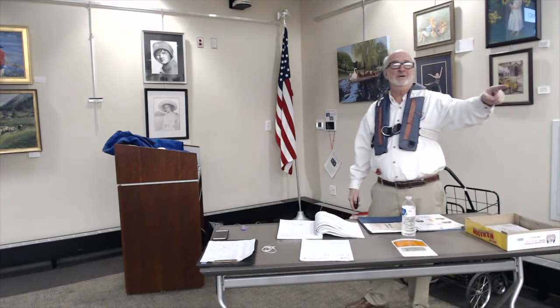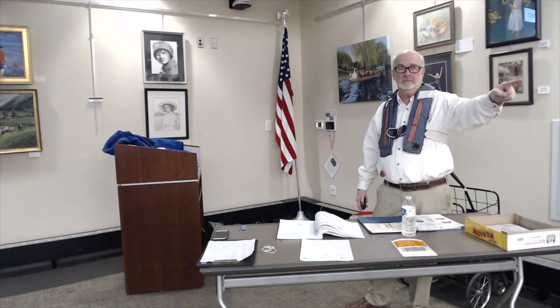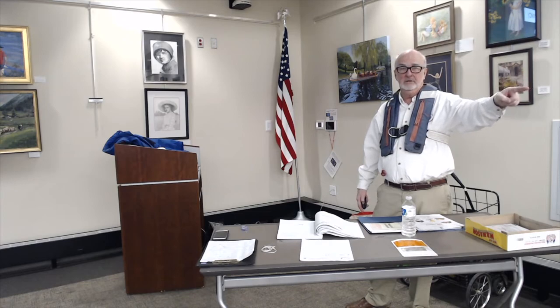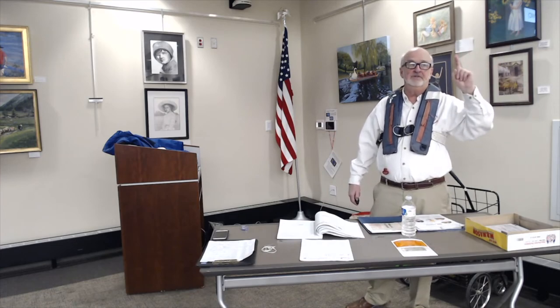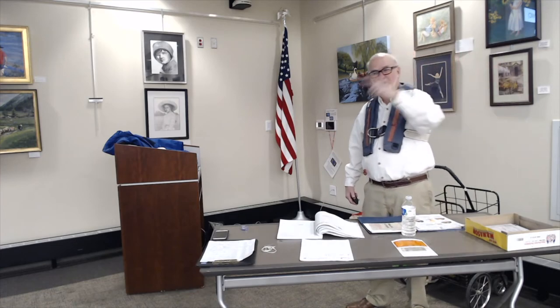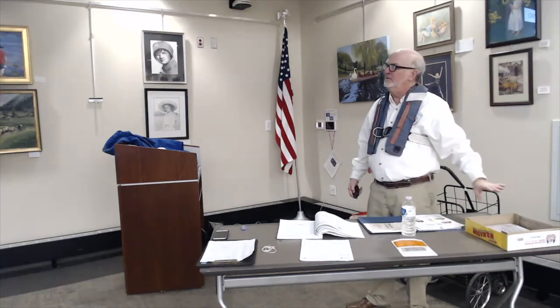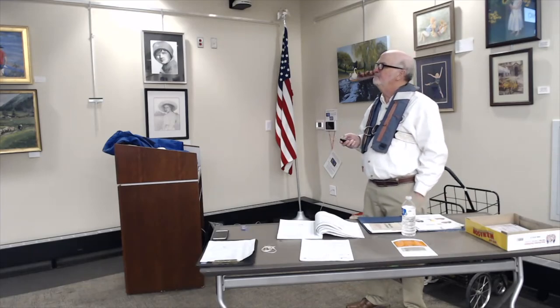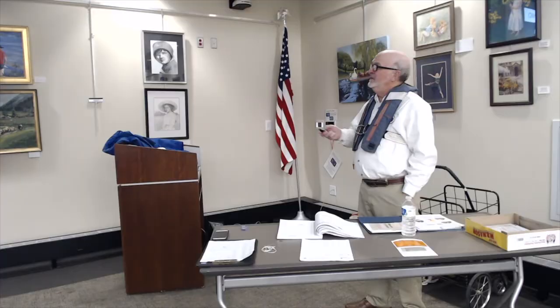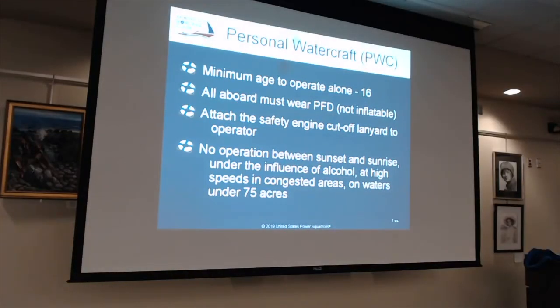So what I just passed out to you is not going to be on the test. But the engine cutoff switch sheet that you just got, you need to know it for your own boat, for your own safety. If they come aboard and look at your boat, but 2 weeks from now when you take the test, you don't need to know the ins and outs. That will not show up on the test. It's too new to show up on the test. However, you need to know this stuff that's here on the sheet. No operation of them between sunset and sunrise, alcohol, high speed. And in Massachusetts, you can't use a jet ski on any lake under 75 acres. That type of thing could end up on the test.